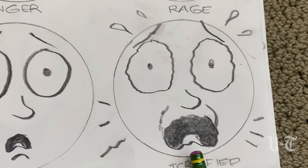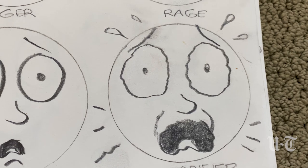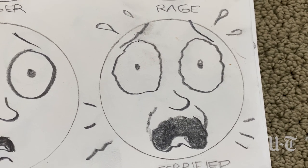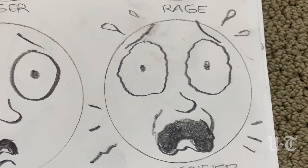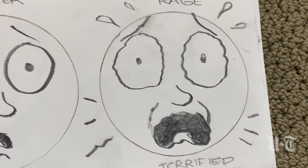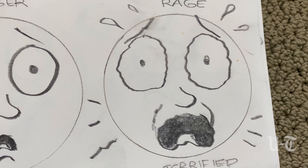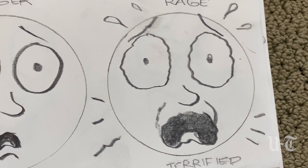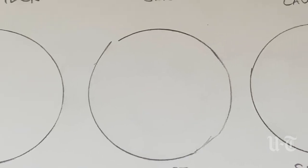Matt, when might someone be terrified? Like when you're like on a roller coaster, sometimes you're a roller coaster that's like 10,000 feet high and you drop down. There you go, that's a great example. Yeah, 10,000 foot roller coaster. No, they need a 10,000 foot roller coaster at Legoland.